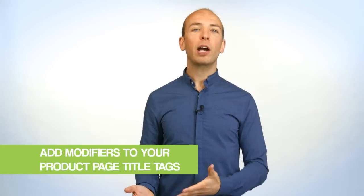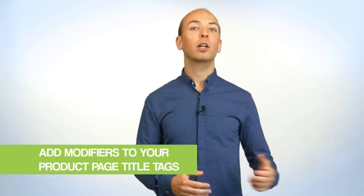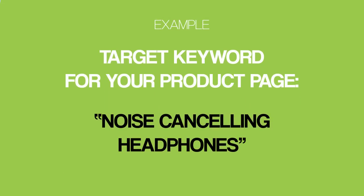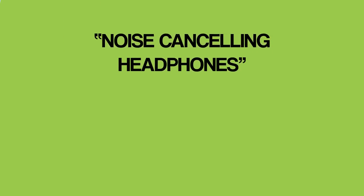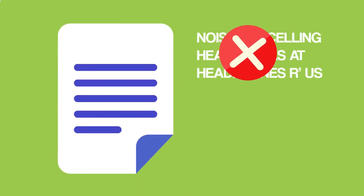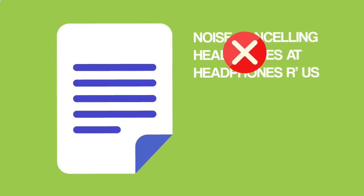First, add modifiers to your product page title tags. Now, you obviously want to use your target keyword in your title tag, but don't stop there. Adding what I call modifiers to your title tag can help you rank for dozens of long tail searches. For example, let's say the target keyword for your product page is noise canceling headphones. Instead of making your title tag simply noise canceling headphones at headphonesorus.com, you'd add a word or two that people are likely to use when searching for that keyword.